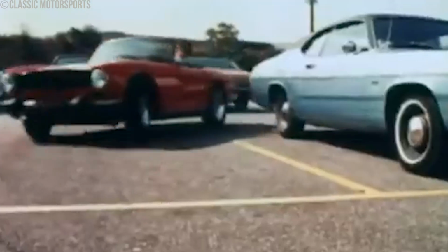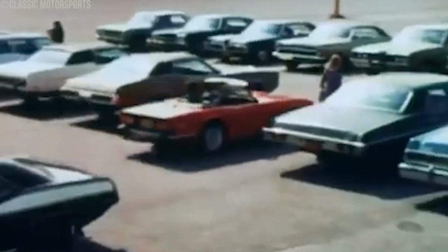It's very easy to maneuver, which is practical. It's very easy to park, which is practical.